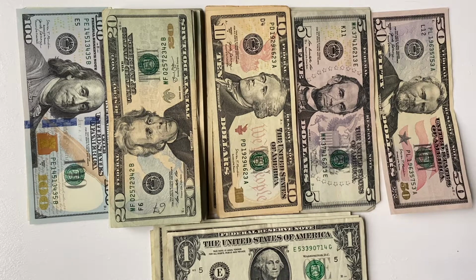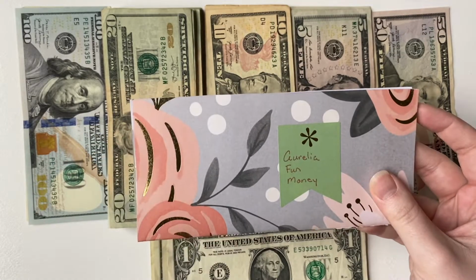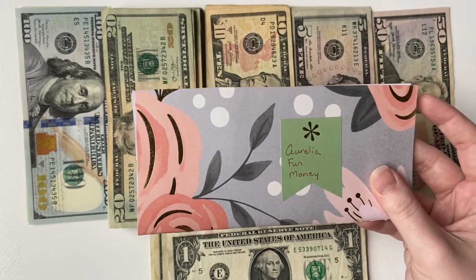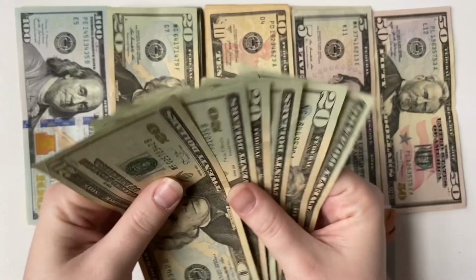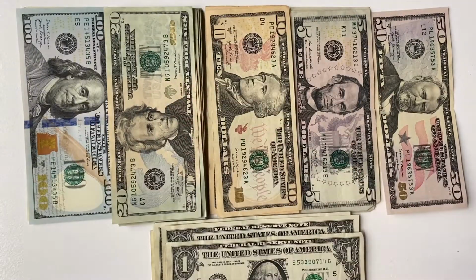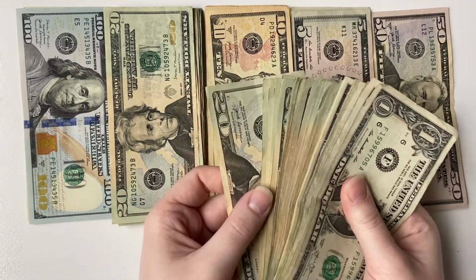The next group of envelopes that we'll be stuffing are our fun money envelopes. These, we give ourselves $100 every single paycheck for really any miscellaneous expenses and, you know, fun. This first one is my daughter's, and we'll be giving her $100. We do also have these as kind of sinking funds, for lack of a better term. So she's got a bunch of cash in here.